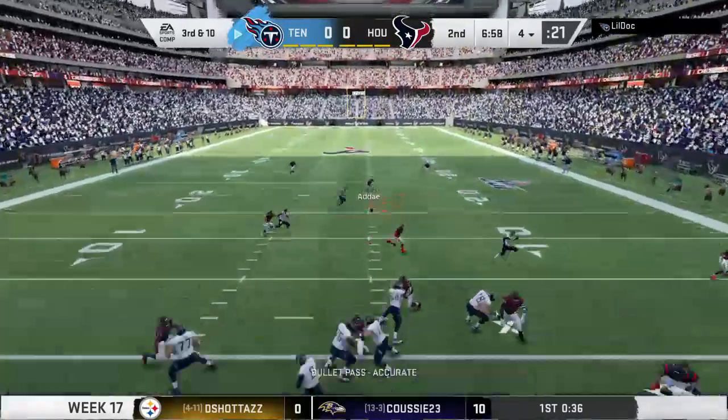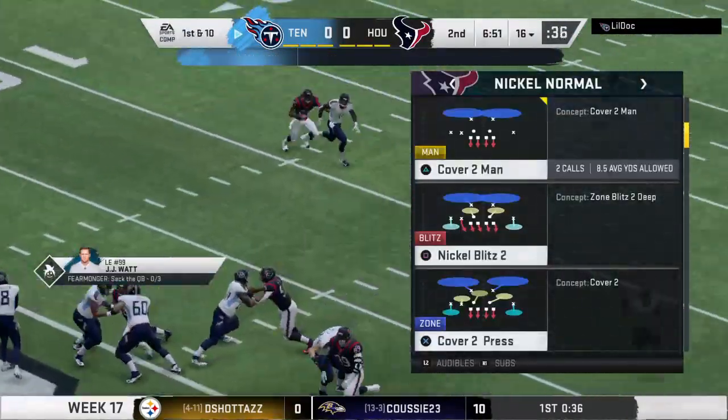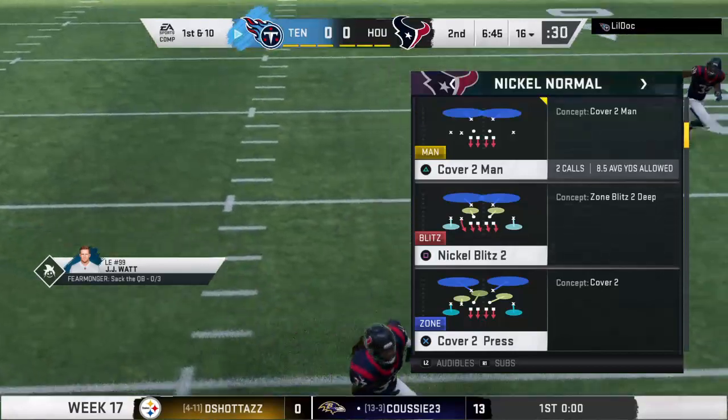Working out of the gun, Mariota. And he's got a man, Corey Davis. And they'll get him down up past the 15-yard line. Trying to find some space to operate, and now they'll have it. A gain of 12, a big first down to get away from the end zone.